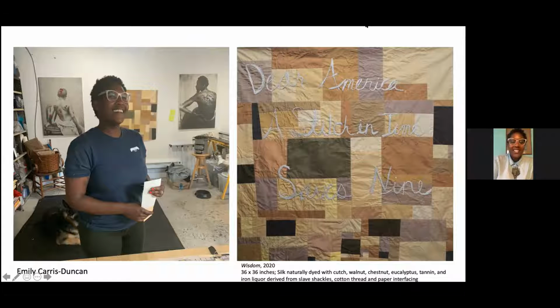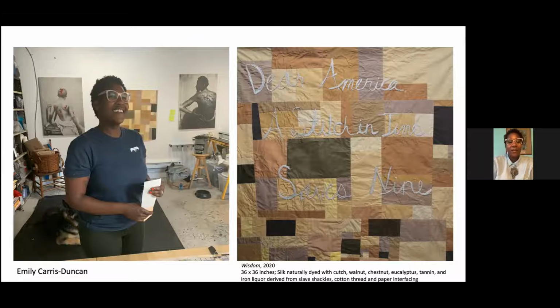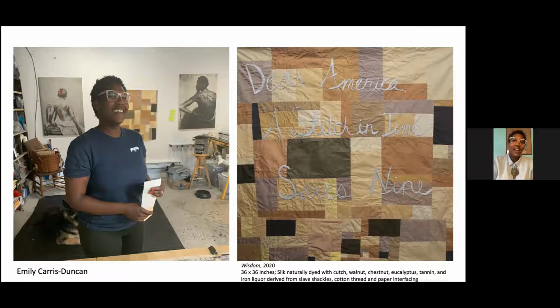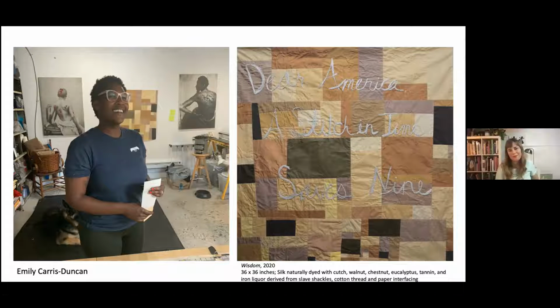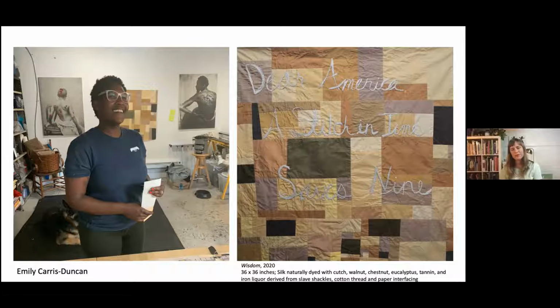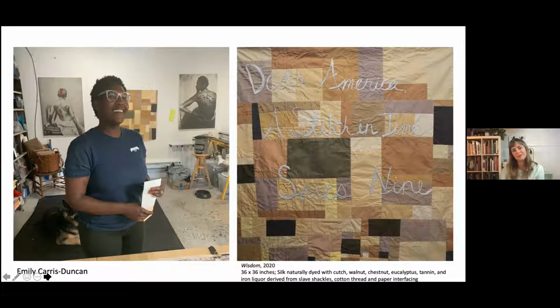So this piece, which is entitled Wisdom, was created during COVID. I created the base of it at the beginning of COVID, kind of as an anxiety release, because I had no idea quite what to do with myself. The fabric in it is naturally dyed with walnut and iron. I typically use iron from a set of iron shackles that I have disintegrating in a vinegar bath, which I use in my solution to create some of the darker tones in the fabric.